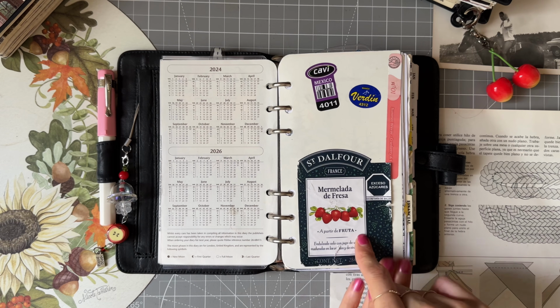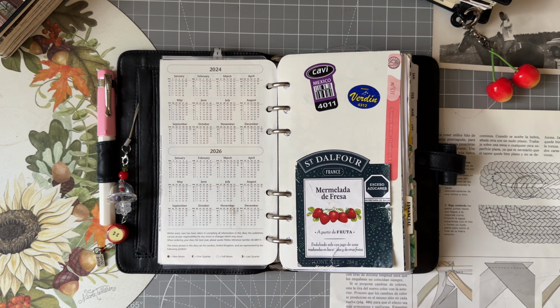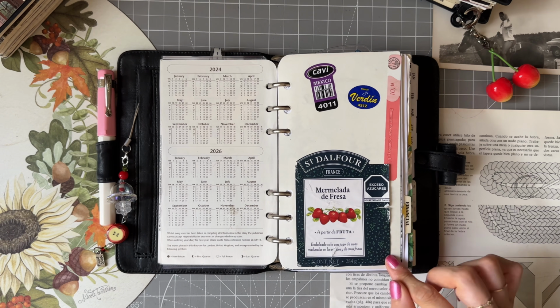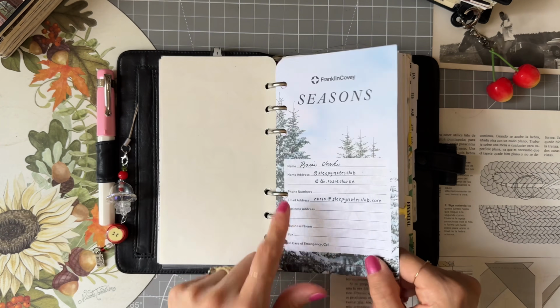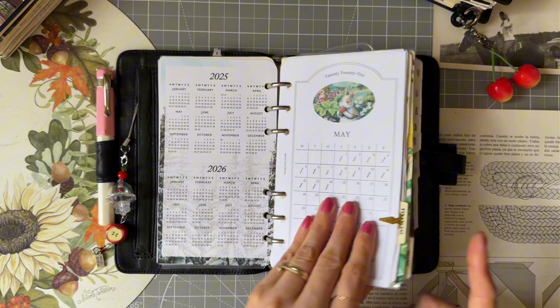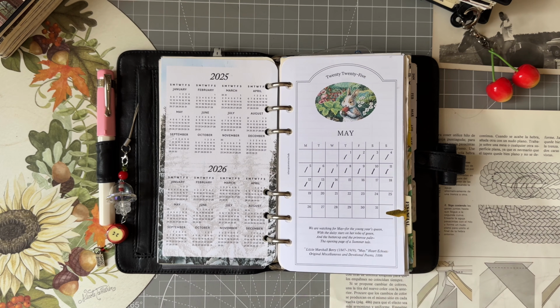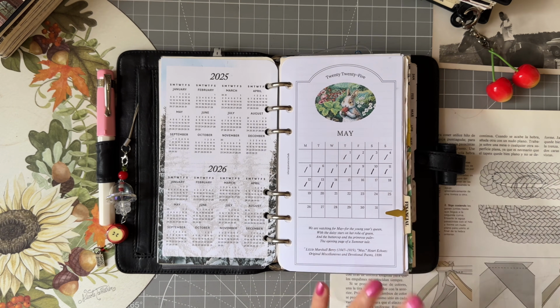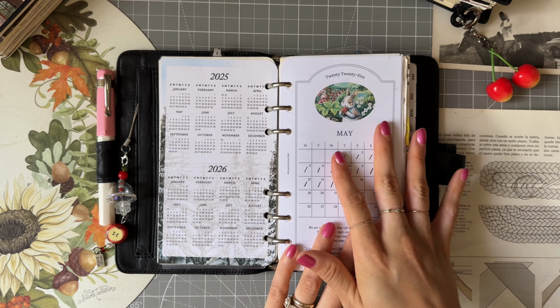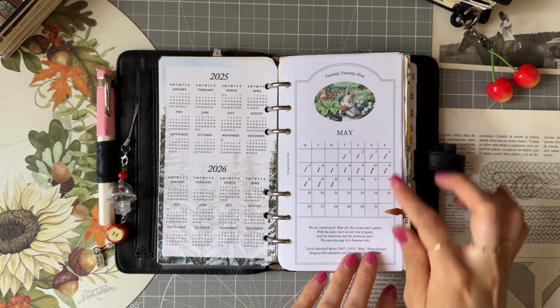And this is the most recent one. It is a bit beaten down, I guess, but my husband tried his best to rip it out of the marmalade jar, and I really like how it looks with the strawberries. This is a Franklin Covey Seasons insert because I'm using them as my dailies. This is my monthly calendar freebie that you can find on the Drive, and this was this month's illustration, which to be honest is one of my favorites. I've received a lot of comments from you guys that you really loved the bunny, and I'm really happy that you did. And yeah, it's very cute and makes me happy to open it.